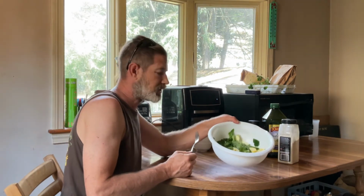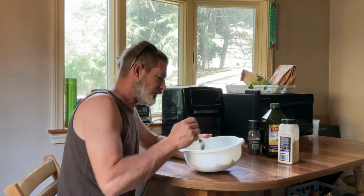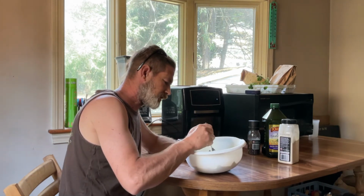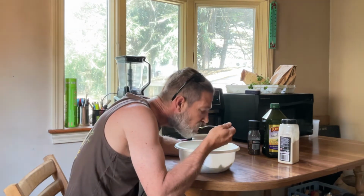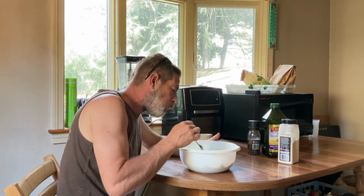Okay, so now I have it all mixed up, and as you can see, I have my wonderful summer salad. You can add whatever you want to it, obviously some olives or whatever else you want, but keep it simple. The idea of this salad is to keep that zing flavor and just a nice light little taste. Nothing heavy, so it's nice and light for the summertime.